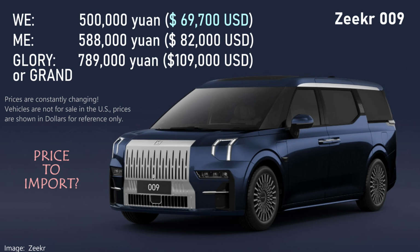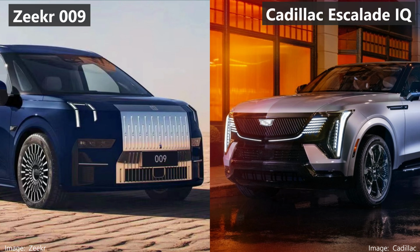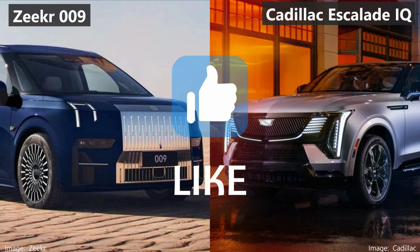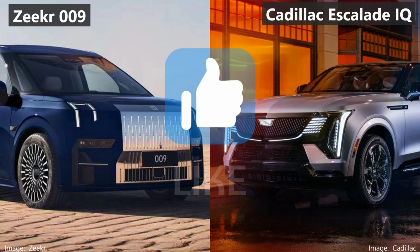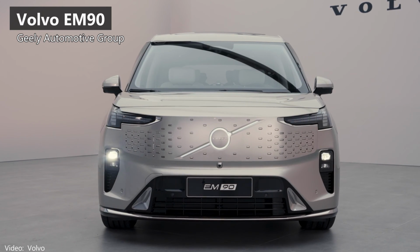If you were to import this to the US, it would get slapped with a 27.5% tariff, plus logistics costs, marketing costs, support. This would put it well over $100,000. But would you rather have this or the upcoming Cadillac Escalade IQ? Both are electric vehicles. If the Zeekr is too flashy for you, how about the Volvo EM90?